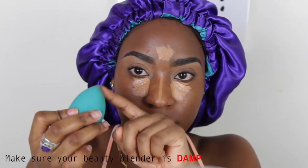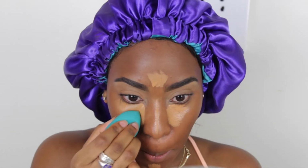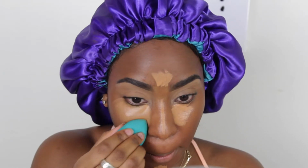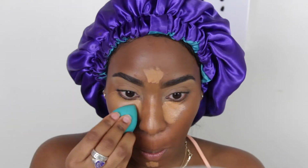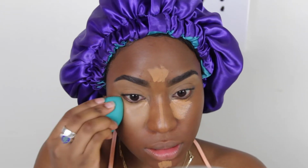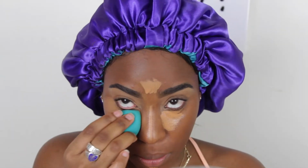I really cannot remember where this beauty blender is from, but this beauty blender has a flat side and then it's pointed at the tip. So I'm going ahead and using that and just blending that out. You guys see when I'm blending it out how the product moves outwards to your eyebrow or to the edges of your face. So you don't have to put the concealer all the way to your eyebrow, but it also depends on what you're going for. This is just how I like it. So if you want a more highlighted look and you want more product under your eyes, go ahead. It is perfectly fine.